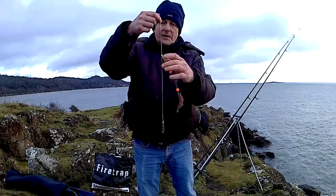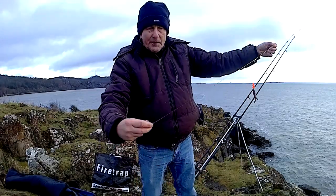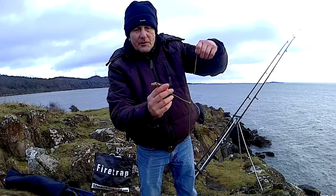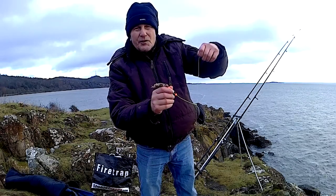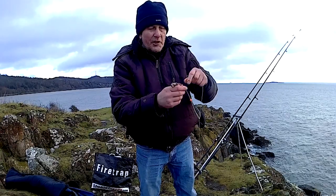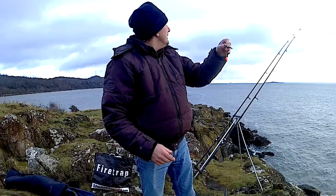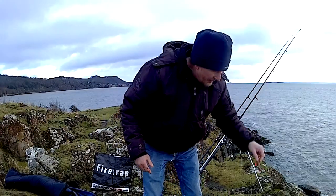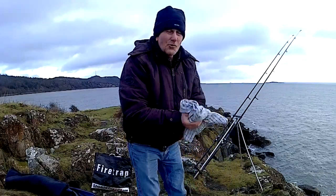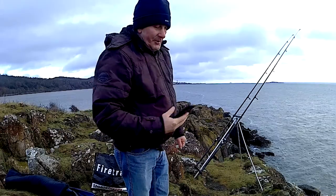Here's another close up of the rock bottom rig. It's 50 pound, 20 pound breakaway, 4 ounce bomb, and a 3-0 hook with floating beads. And I got some old preserved rag with a bit of glue. Ready to go out? Ooh, that's cold! Cold wind. Oh my, I feel we're gonna catch something.